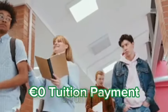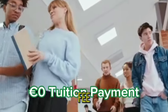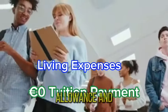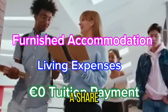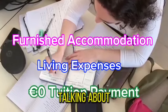This is yet another opportunity where you can study for free without paying any tuition fee. Your cost of living will be given to you in an allowance, and you are also going to be getting a furnished room in a shared student flat in this country that we are going to be talking about.